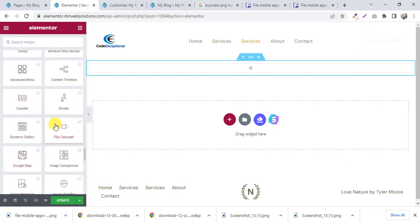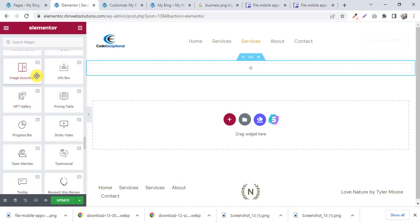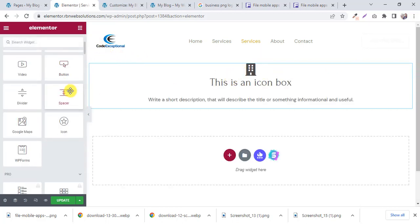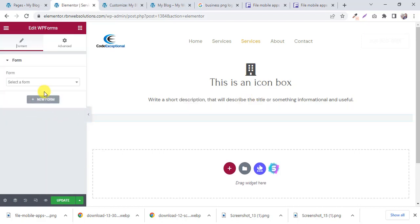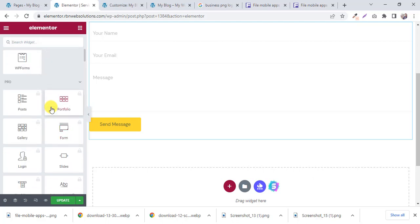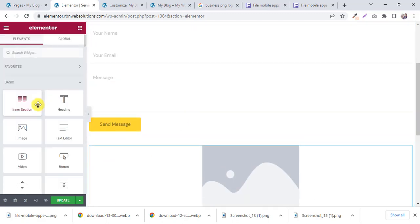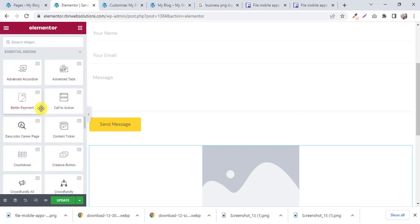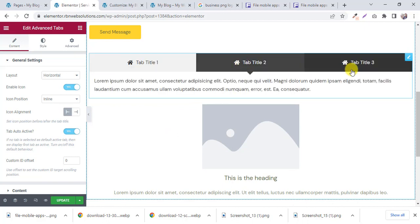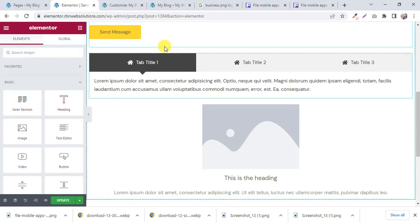There are other menu options, suppose Counter, those are Pro. Suppose there is Image Accordion, Info Box, many things you can easily use. Suppose Google Maps, WP Forms, and there are a lot of options actually. If you see all the other things, there is Image Box, and actually you will get many more options, and you can create a very easy website. There are a lot of options, I am not going to show you all of them. There is a Tab, a nice tab. So with all the elements you can create a very nice website for totally free. So this was the tutorial.